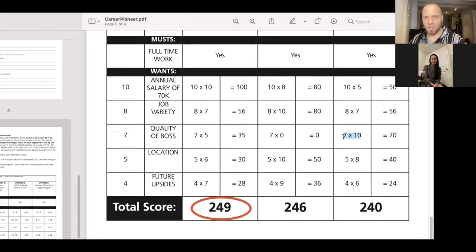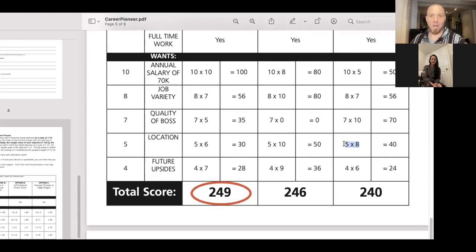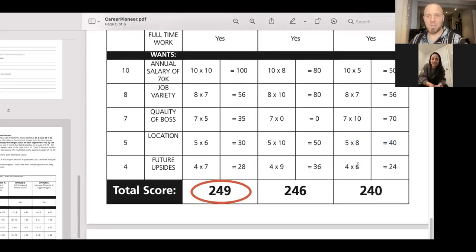The boss is amazing. Like, the funniest, smartest, nicest person ever. So we're going to give the boss a 10 out of 10. Quality of boss is worth 7, so 7 times 10 equals 70 points on that. Location is like 10 minutes away, very close, so we give it an 8 out of 10. So 5 times 8 is 40. Future upside is meh. Might be a little bit, not really likely. The company's been around a long time, so 4 times 6 equals 24.